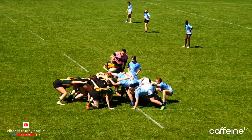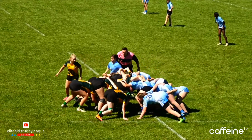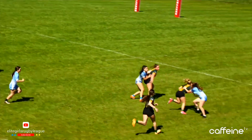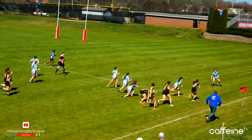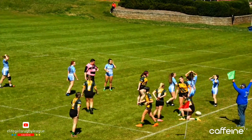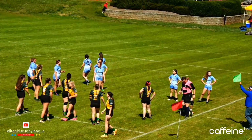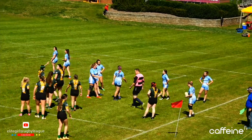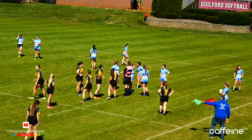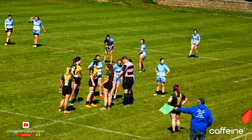Doylestown put in, Nola Flynn on the put in. Shadowed by number 21, Scott Benson. Ball's out, and good 8-man pick right there, as you'd expect from Bridget McGonigal. McGonigal offloads to 14, that's Sydney Haddon. Haddon is brought down out into touch just north of the 5. That will result in a Valkyrie put in. That's number 18 throwing in, Skinteris with the hooker duties.